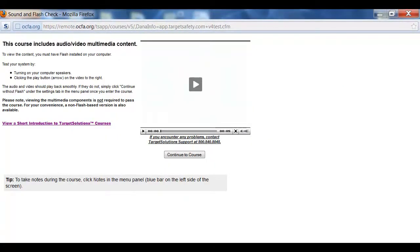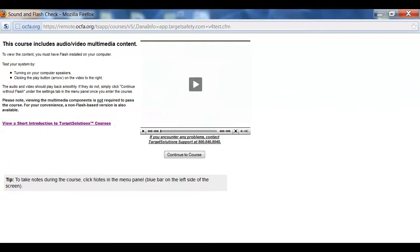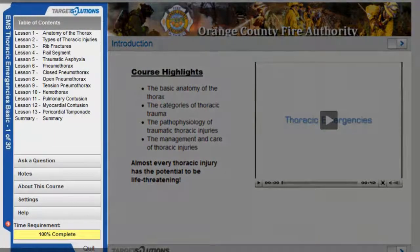So then this page opens up and I can view a short introduction to target solutions from here, and you might want to take the time to do that, but for the purposes of this tutorial I'm not going to do that. So you can see here when I open the course, on the left hand side of the screen I've got a table of contents that's displayed. Under the table of contents, looks like there's 13 lessons within this one course, starting with anatomy of a thorax, and it ends with a summary. So I can skip to any of those anytime I want to skip to that particular lesson within the course.